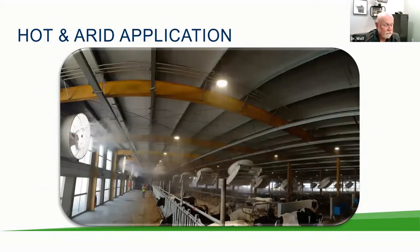So this is a picture of how that's working. The high pressure fog is on the inlet fan blowing into the barn, and then the fans here push air down over the cows. And again, with the high pressure fog to cool that air additionally, we're not just pulling in really hot, dry air. We're pre-chilling that and then also augmenting that with further chilling of that air using the high pressure fog strategy. And that's working quite well in that climate.